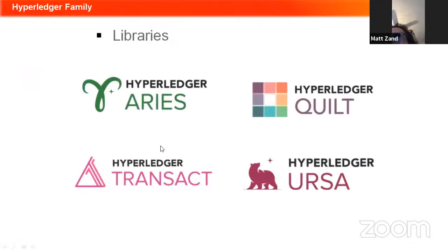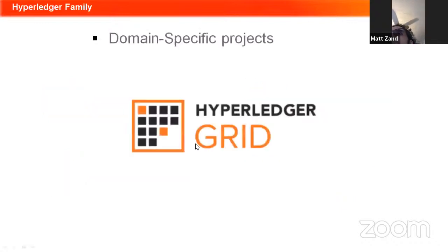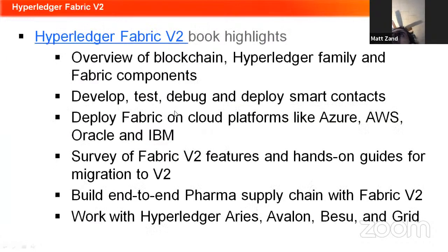Again, some of the important things you have to remember, you can come back to this slide later on and dig into these projects and tools. One important thing I need to mention is that some of these projects, tools, or libraries are at the incubation stage, meaning that they are still not at production. So just remember that when you're reviewing those projects.